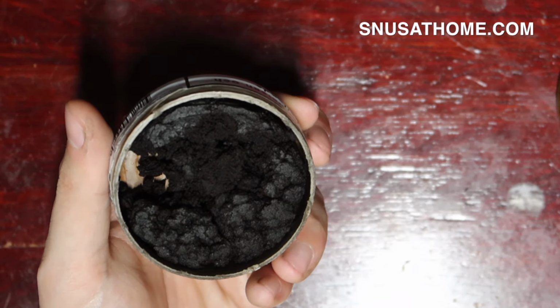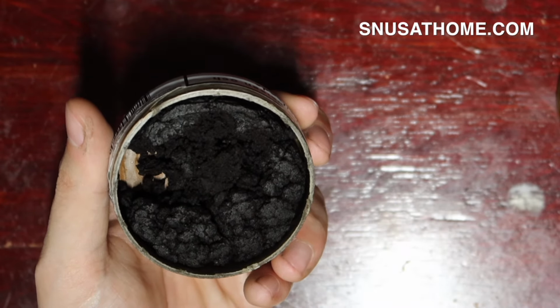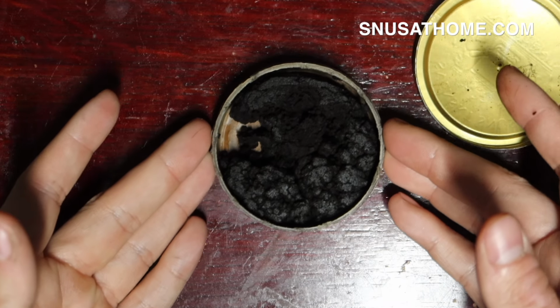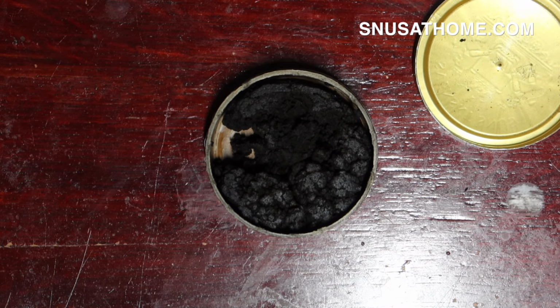Let me go ahead and put the lids back on here. Don't want this stuff to dry out. And of course, I will see you for the smell of the can and the first pinch on the couch.